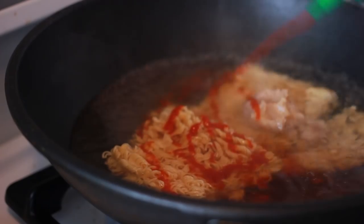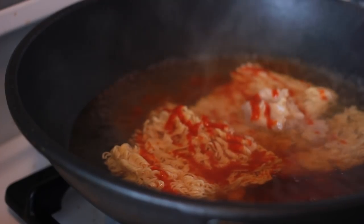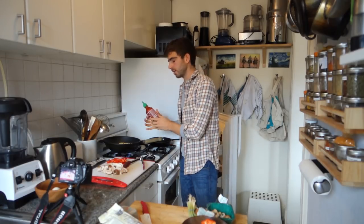Sriracha, spiciness. Instead of chopping up peppers, you can just add the sriracha right into there. That also has garlic, that has sugar, so you're getting a lot of other flavors in there as well.